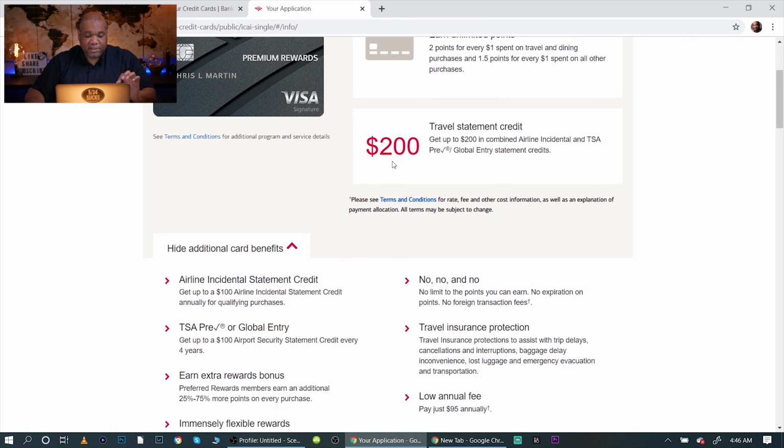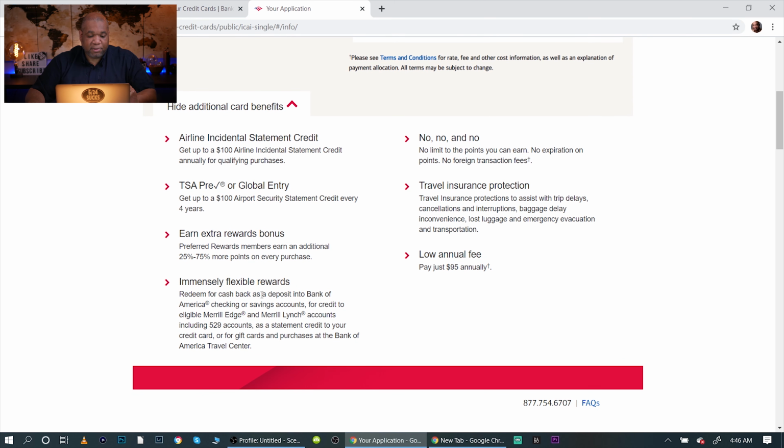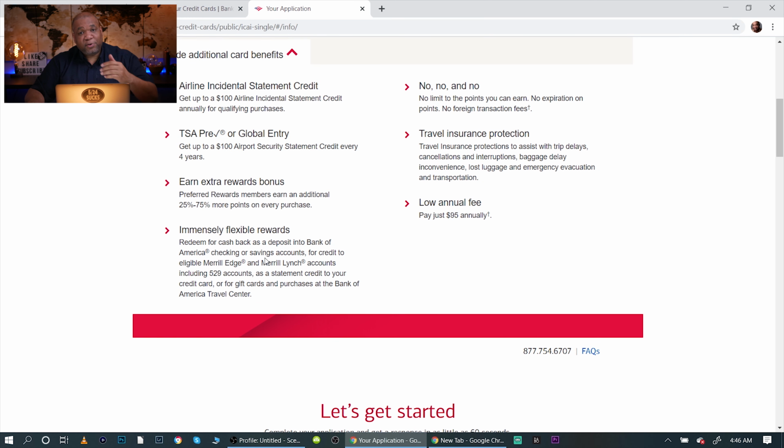Now, looking at some of the other benefits, actually, let's look at the redemptions first. How do you redeem your points? You can do it straight through your bank. You can transfer it into your checking or savings account, which is good. You can transfer it into a Merrill Lynch account, which is good. So you have different ways to redeem. The only thing is that you don't have transfer partners, and you don't have a travel portal. So that is one of the drawbacks of getting this card. You don't have a way to transfer your points.